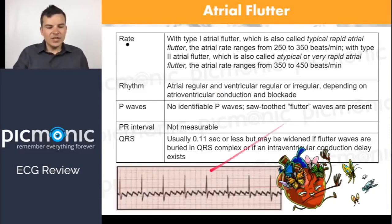What's the rate here? What is the rate? About 80, right? The ventricular rate is about 80. Ventricular rate, because the QRS is the ventricular rate. Well, Kendall, you just said all you have to do is count the QRS complexes to get the rate. Yeah, I did, but now we're making it harder.